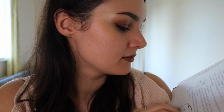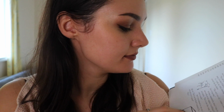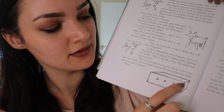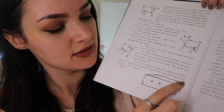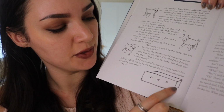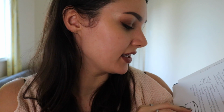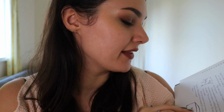and added, "This is just the crate. The sheep you want is inside." But I was amazed to see my young critic's face light up. "That's just the kind I wanted.